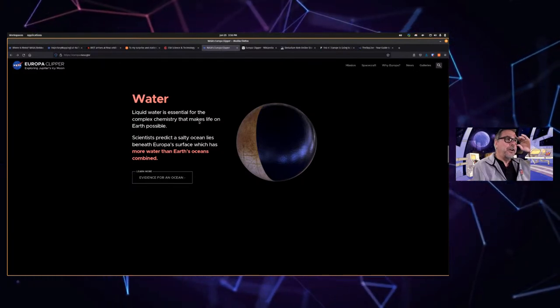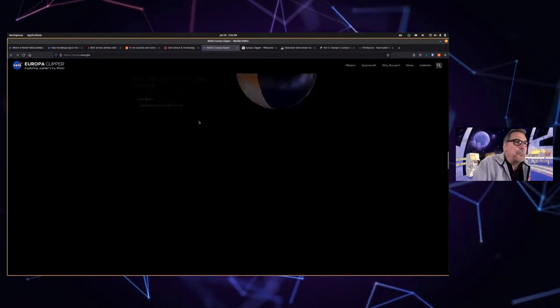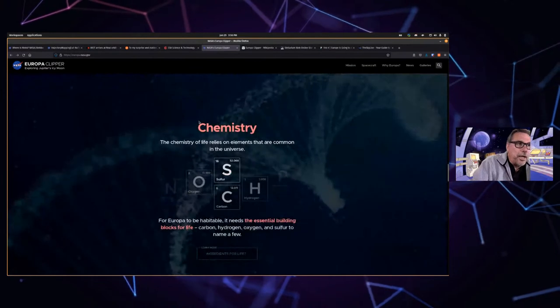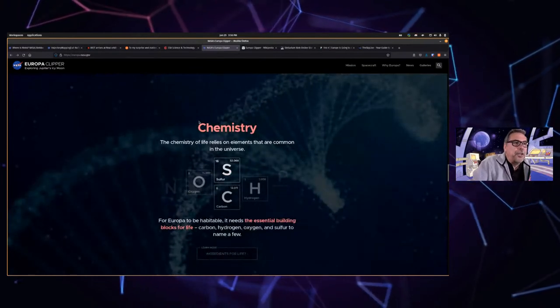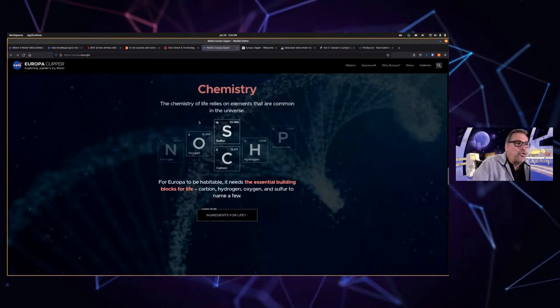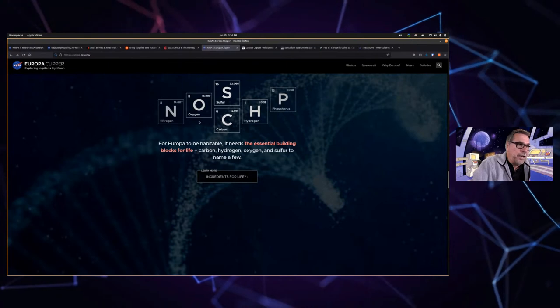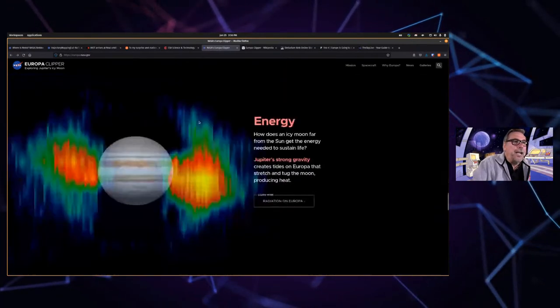Scientists predict a salty ocean lies beneath Europa's surface, which has more water than Earth's oceans combined. The chemistry of life relies on elements that are common in the universe. For Europa to be habitable, it needs the essential building blocks for life: carbon, hydrogen, oxygen, and sulfur, to name just a few. And it needs energy.